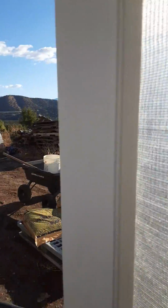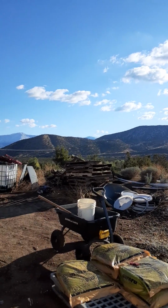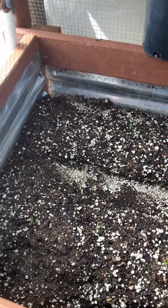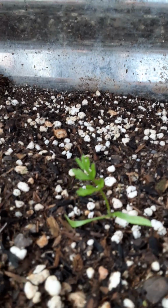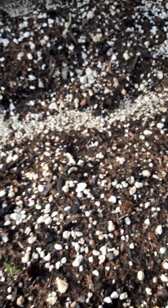Then we look out the back door at the beautiful view. Yeah, that's nice. And over here to the other side of the greenhouse. These are the asparagus, that will take up to 3 years for the first crop. And they're just starting to come out and say howdy and sprout some leaves. There's a few of them.